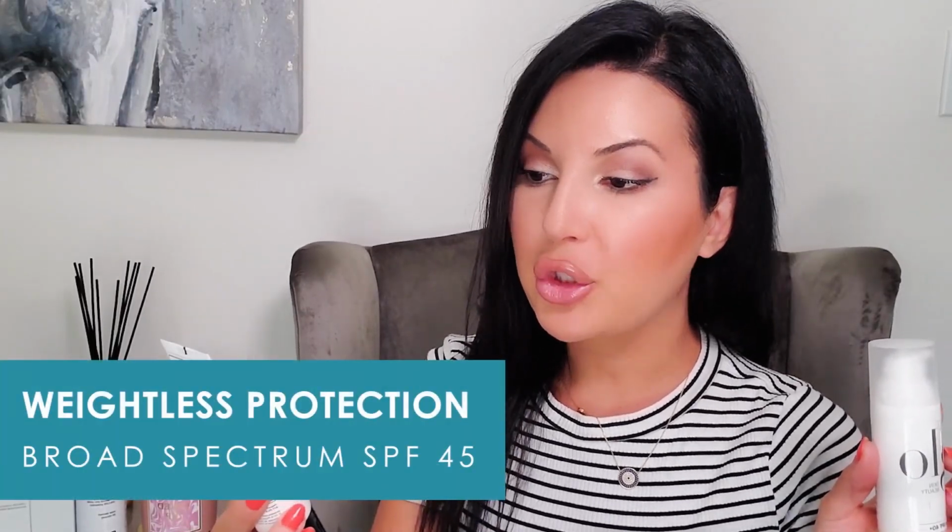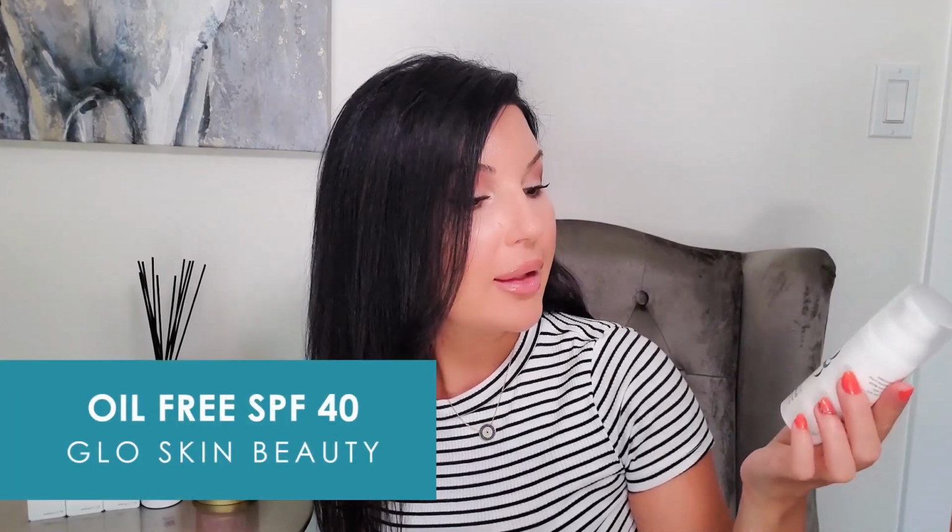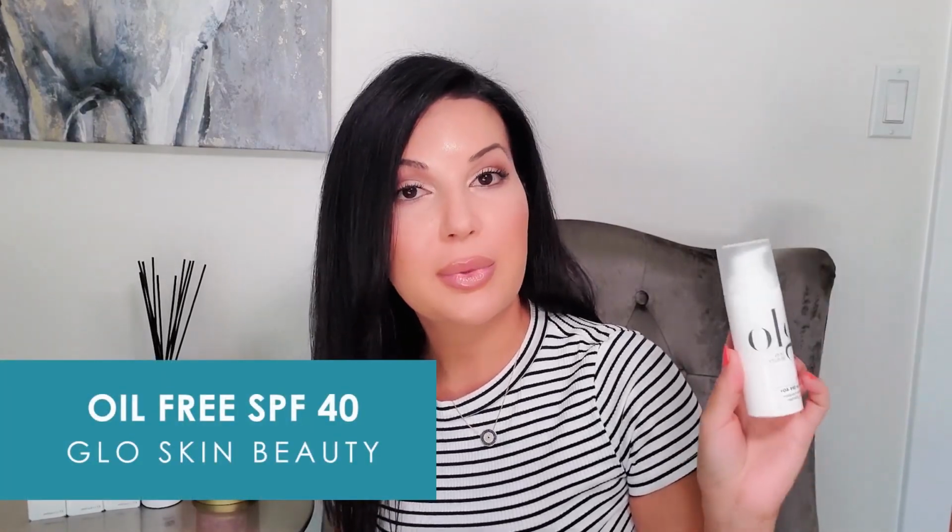So I'll show you guys a couple of options. These two are my favorites and I've been using these two for a very, very long time. So you have Weightless Protection Broad Spectrum SPF 45 from a company called PCA. Really, really lightweight, oil-free. It has that 8% zinc oxide in there, which is great for reflecting the sun. Then you have the Glow Skin and Beauty, and the SPF is called Oil-Free SPF 40. Really lightweight as well, oil-free, no white cast. Both of these don't have white casts, just really lightweight.